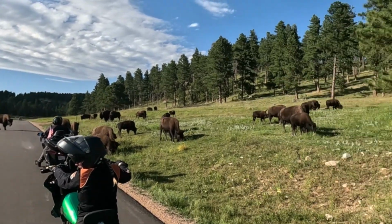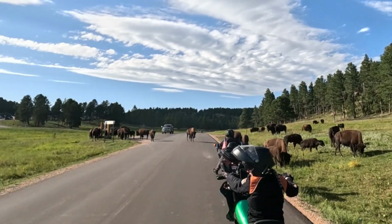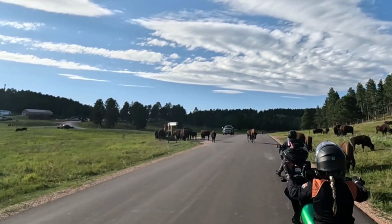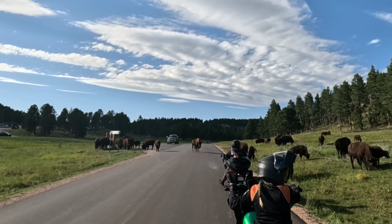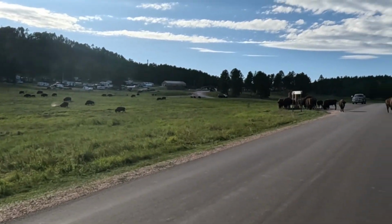The rutting, or mating season, lasts from June through September, with peak activity in July and August. At this time, the older bulls rejoin the herd, and fights often take place between bulls. The herd exhibits much restlessness during breeding season. The animals are belligerent, unpredictable, and most dangerous at this time.